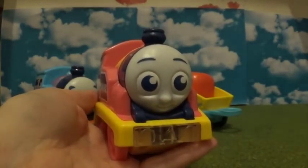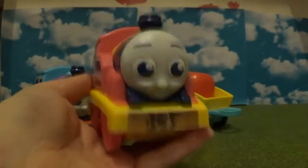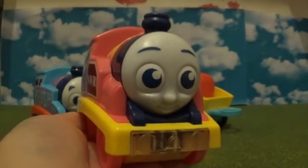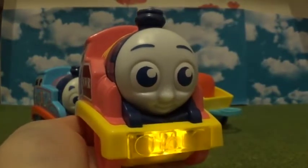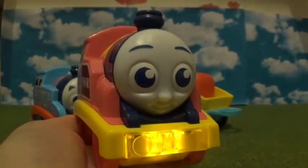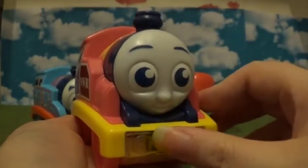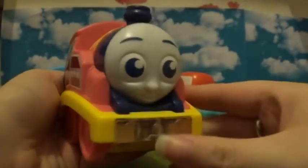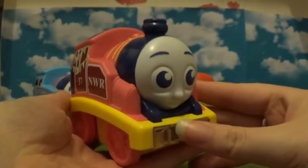So she's got the party hooter sound, just like in Thomas. She's adorable. Nicholas Delbus is doing a fantastic job for Rosie. I wish her the best of luck.